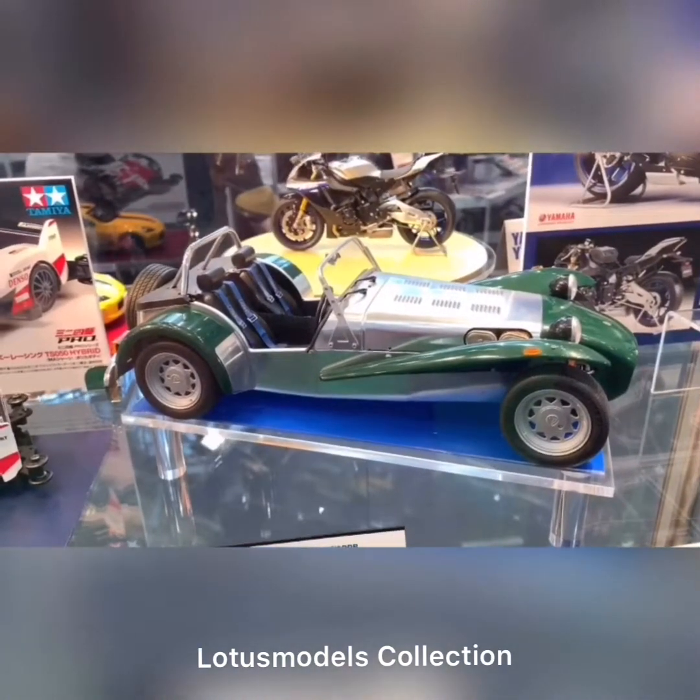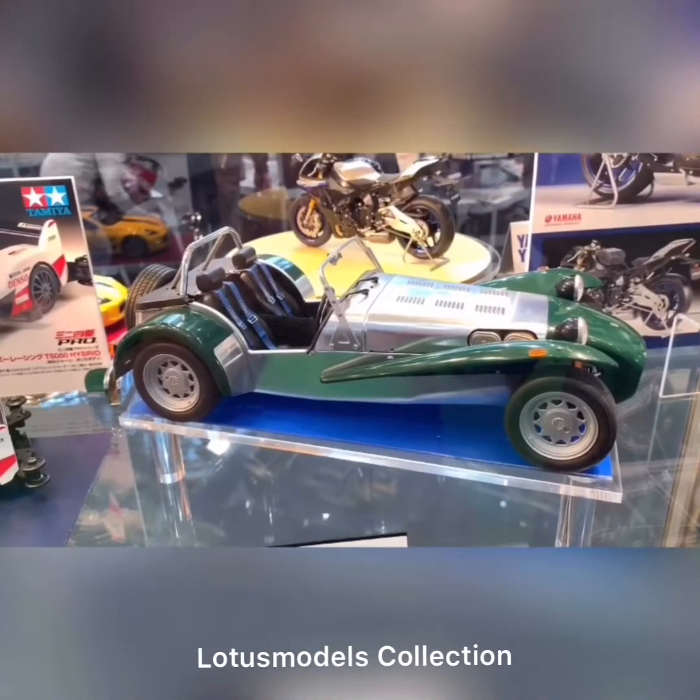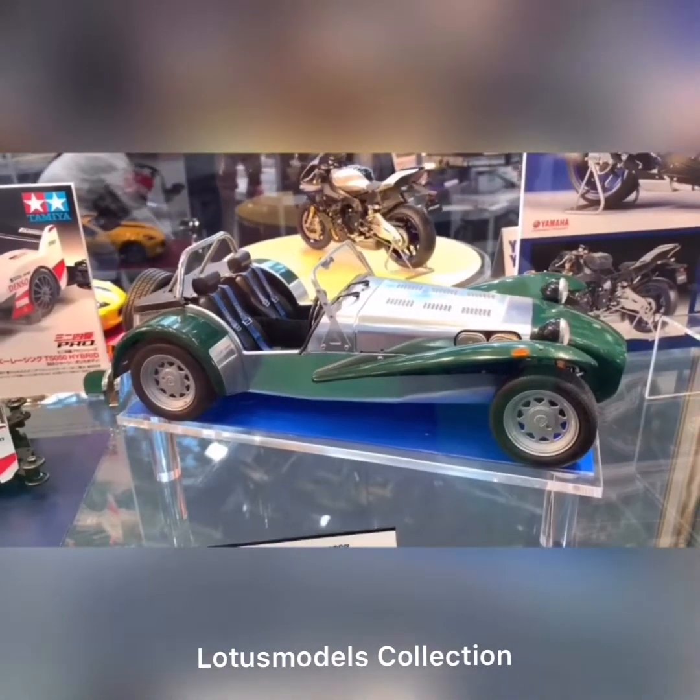There is no plan for a brand new or updated Caterham. Probably they want to see how sales are going with the reissue.